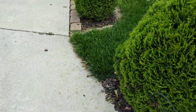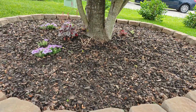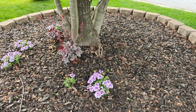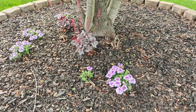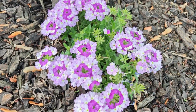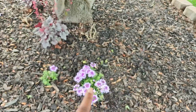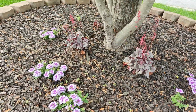Anywho, moving right along. Over here in my tree ring, I have yet to do anything in this bed as well. I'm not sure that I'm going to be planting it up this year. I probably will just come in and fill in the empty gaps. If you all remember last year, I did a ring of verbena, which half of it has decided to come back this year. Look at the blooms, you guys. So this is the sparkling amethyst verbena, and I probably will come in and just pop in as I can find clearance. Y'all know how I do, to fill in the empty spaces.